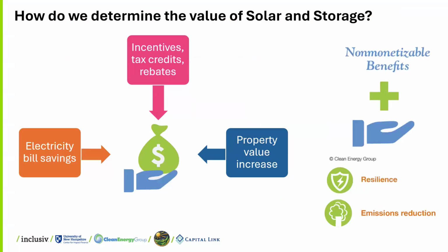So the different ways we can obtain value from solar and energy storage are financial benefits, like saving money on electricity bills by using less expensive solar electricity instead of the grid electricity in most cases, taking advantage of incentives, tax credits, and rebates offered by governments, utilities, and others, as well as property value increase. In addition, there are also non-monetizable benefits, which are less tangible, let's say, but still very much a value add.